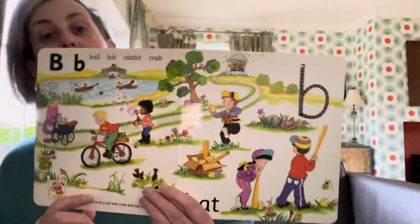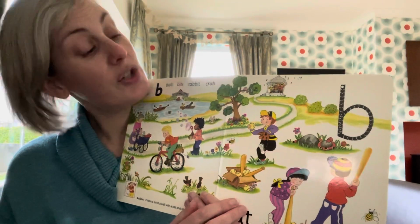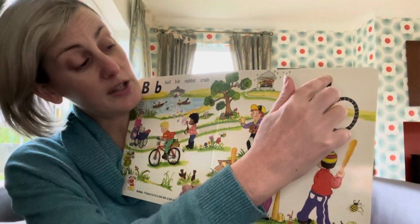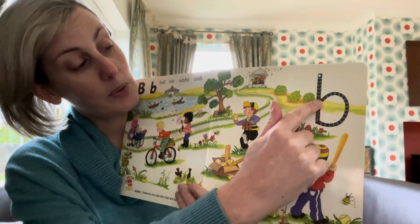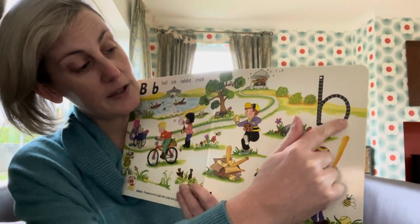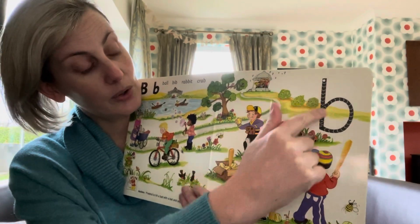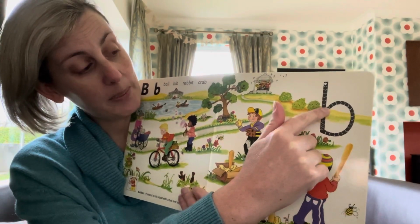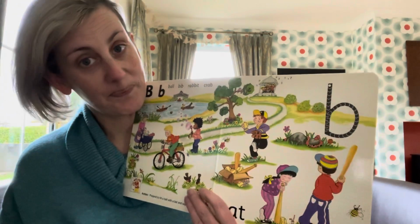And when you're writing the letter B, it goes in the other direction to your letter D. So you start at the top and you go down and you go back up halfway and then around and in. So you start at the top, you go down, you go back up halfway and around and back into the bottom of that letter.